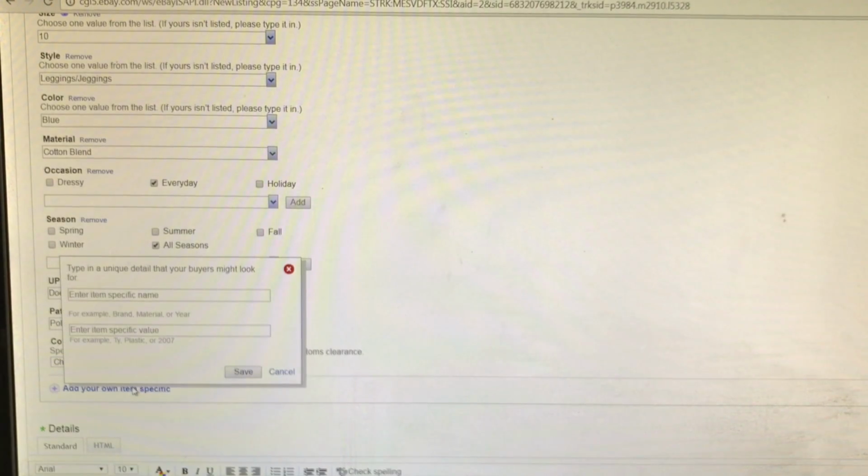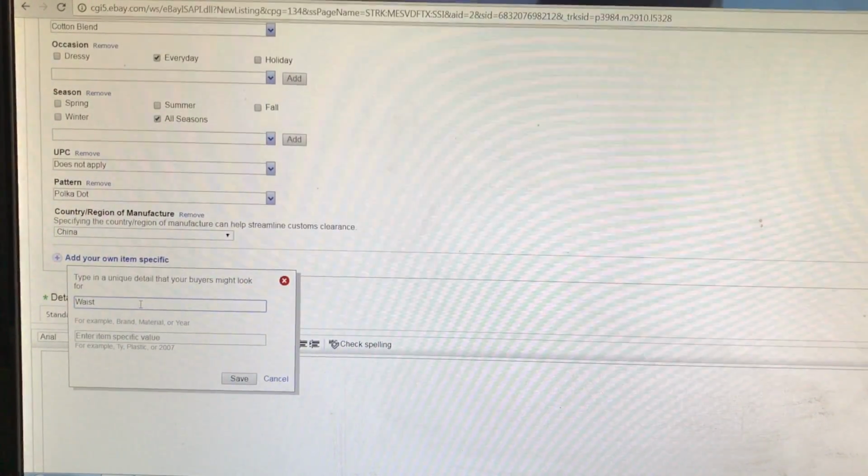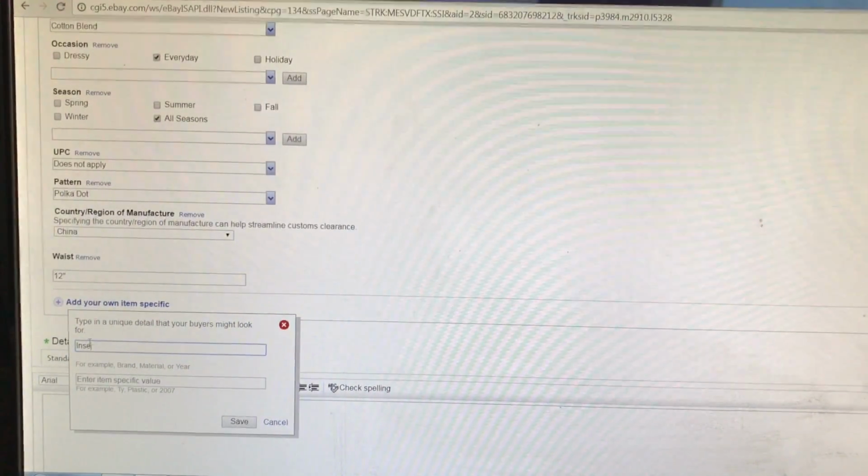You can add any item specifics you want. So let's do that. I like to add all the measurements inside the item specific. So let's put measurements in. Let's add waist. And then let's measure our waist. And it's going up to 12 inches. And click save. Let's add one more. Let's add inseam. And let's measure that. And it's going to be 25.